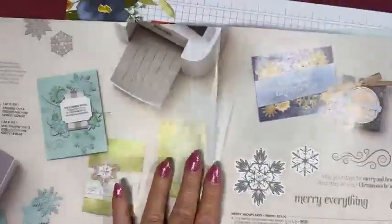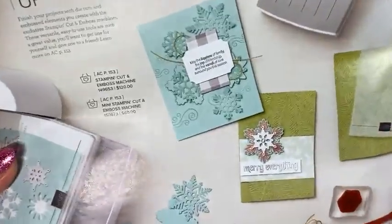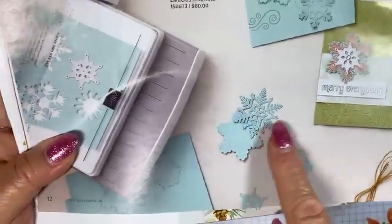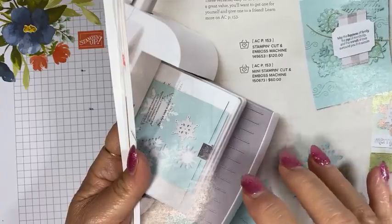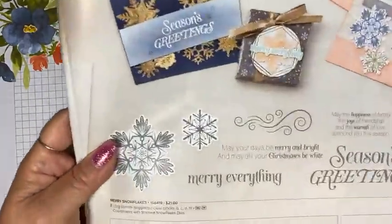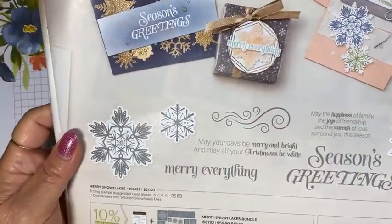All right, flipping the page. So just some more samples here. Loving these snowflakes. And this is kind of talking about the Stampin' Cut and Emboss machines. We have a big one and a smaller one. So if you are in the market for a machine, be sure to check that out.